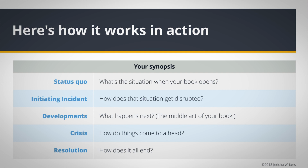Then I've just got a section, developments. That's the middle act of your story, and that could easily be 50% of your novel, it could be 60% of your novel. It's that whole messy bundle right in the middle, which is where people most often have problems with their synopsis. Don't worry about it, it's just one section of your story, and you're going to cover that in about 200, 250 words. Status quo, initiating incident, developments, and then obviously your book is going to end with some kind of crisis, some kind of emotional or external world crisis, everything coming together, the little death of the soul, and then a resolution, how your book ends.